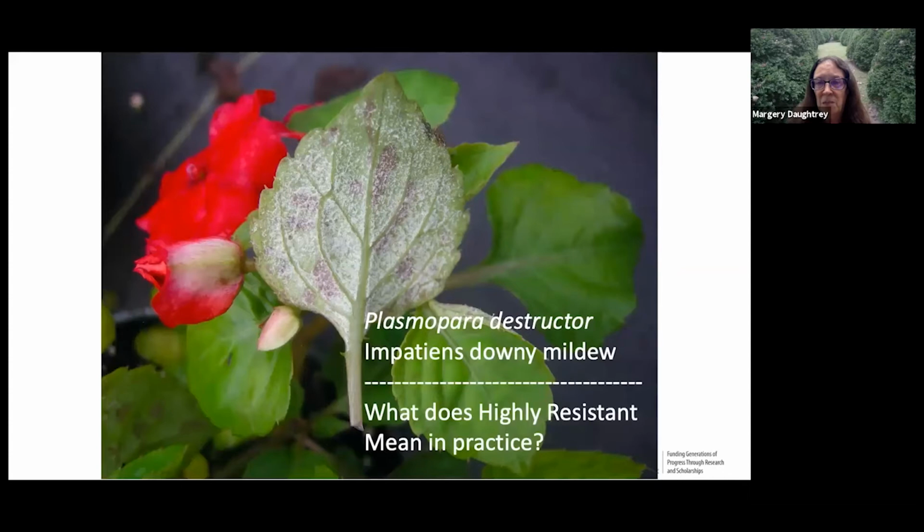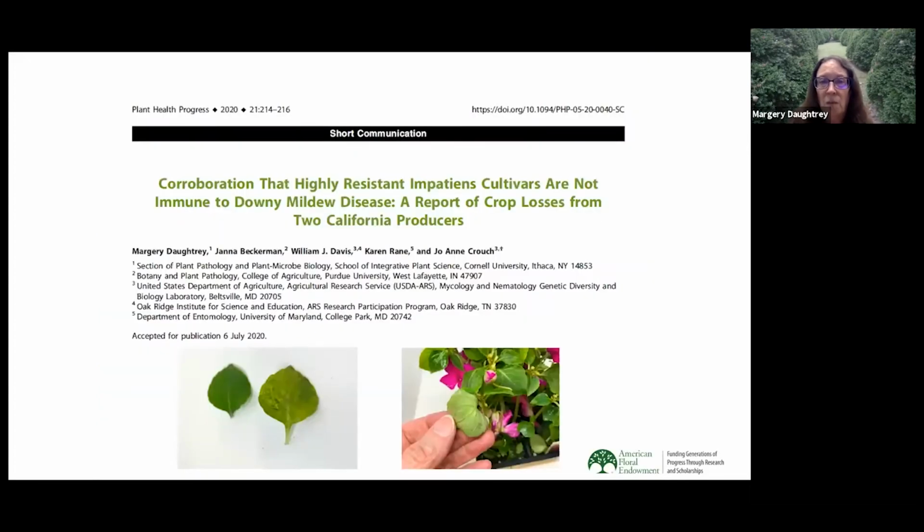Plasmopara destructor is able to really create strong disease pressure on the plants it infects. And we need the plants to be highly resistant to it, but we're still only at the level of high resistance. Let's talk a little bit about what that high resistance means. This is a paper that I published with Jana Beckerman, William Davis, Karen Rain and Joanne Crouch last year to explain to the industry that the highly resistant impatiens cultivars that we know and love are not immune to the downy mildew disease. They are highly resistant, but they're not immune.